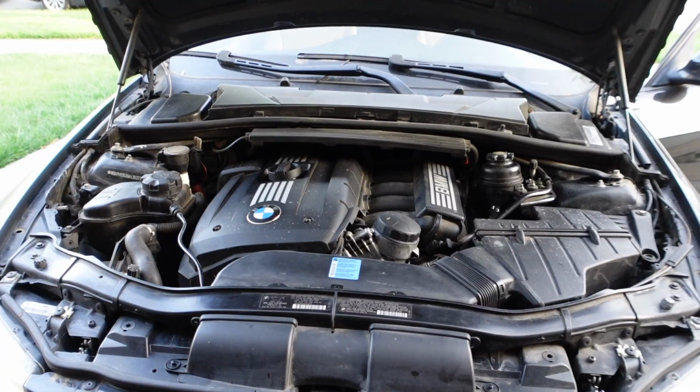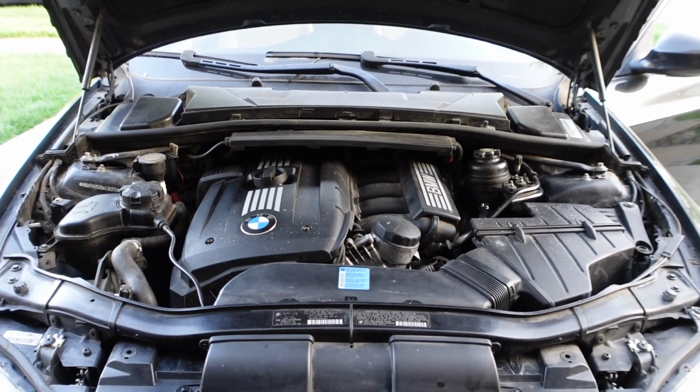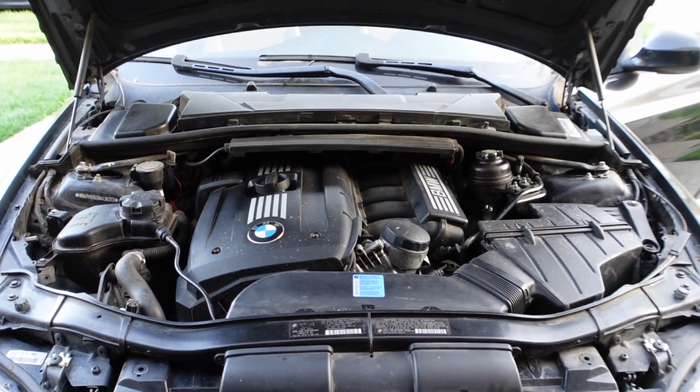If they're not leaking, you're probably good and don't have to replace them, but it's always good to double check and make sure that you're on top of your maintenance when it comes to the oil leaks, because they are very persistent and they will pop up eventually. Some common ways to know that you have an oil leak is that if you're driving your car and you smell oil, it's most likely your valve cover gasket leaking onto the exhaust manifold, and the oil is smoking up and you get a burning oil smell. That's one way you know if you have an oil leak.